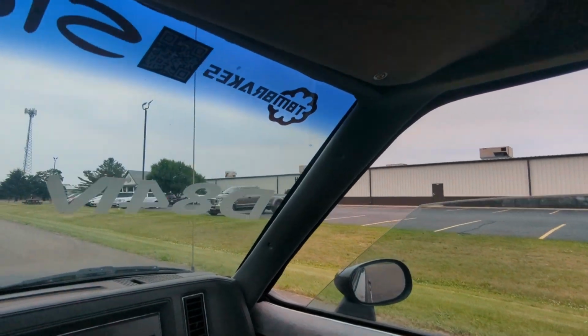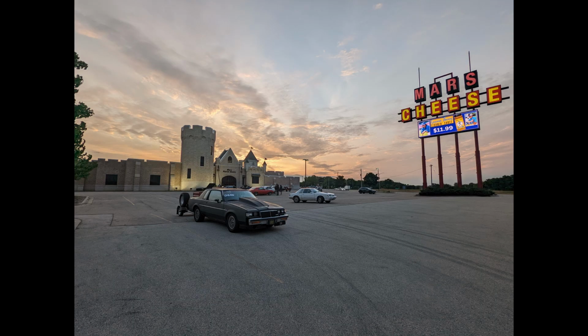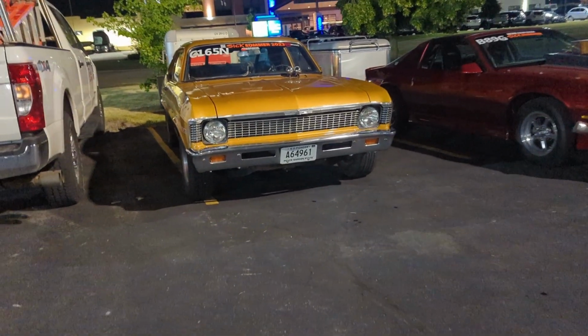We hung around and then left for the next checkpoint. We made it to the Mars Cheese Castle, and then we made it to our next hotel to finish off day 2.